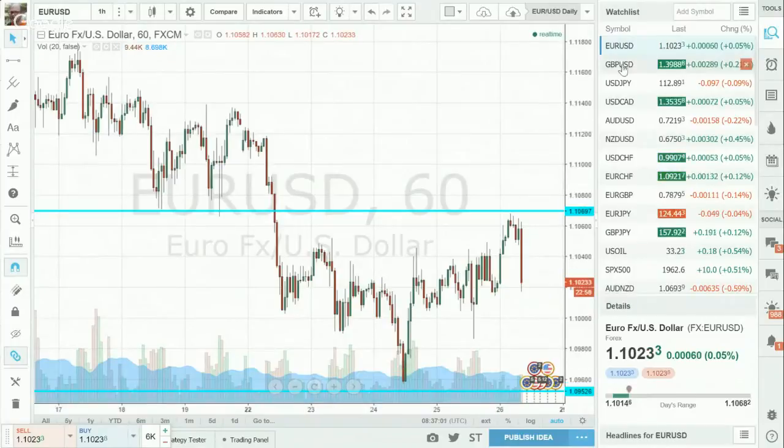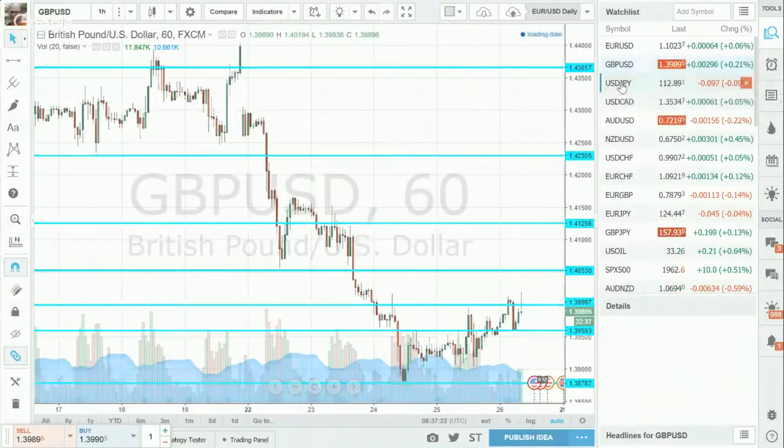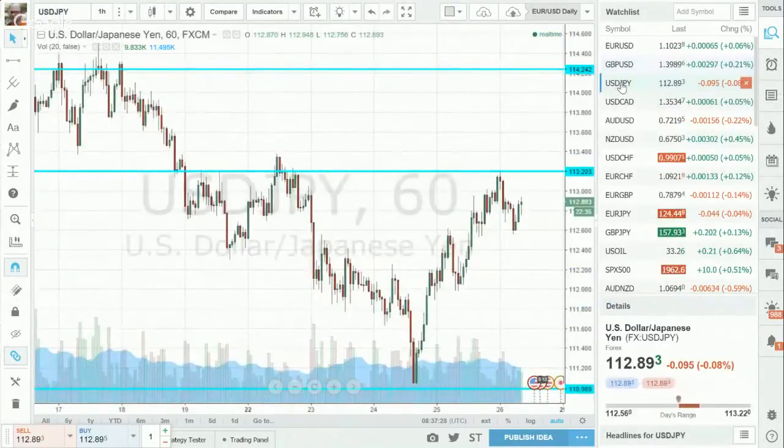In the pound, we had cable make a small move above 140. Still hesitating, still too much talk of a Brexit, of Britain leaving the EU. Support 139.60, high resistance 140.50, 141.25, lower support 138.80.